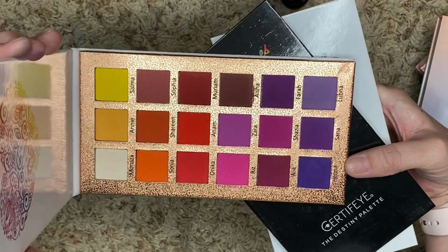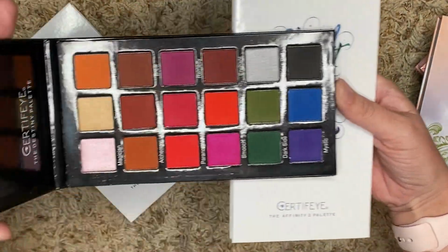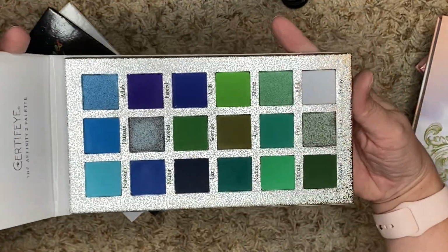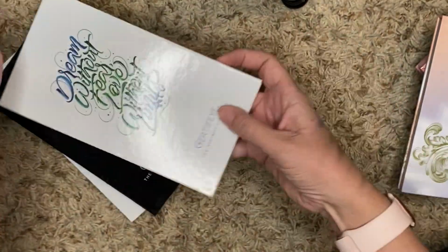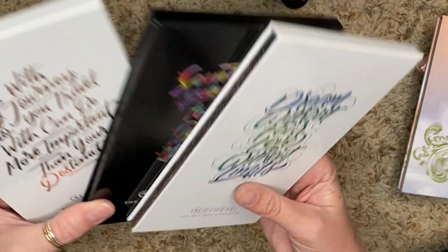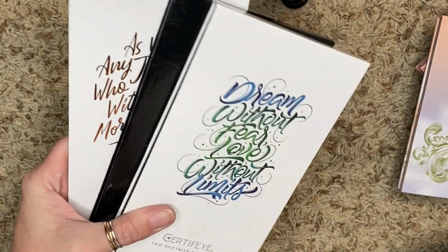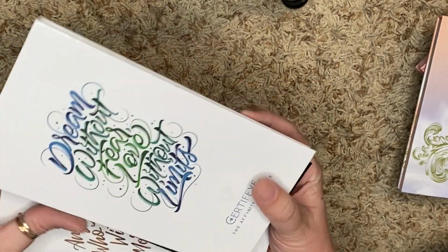It's totally my color story, right? And then Destiny and the Affinity 2 palette, which is so pretty. So pretty. They're not good. This is just not a great eyeshadow formula, at least compared to everything else that I have in my collection. I bought into the hype, and I was kind of super disappointed.